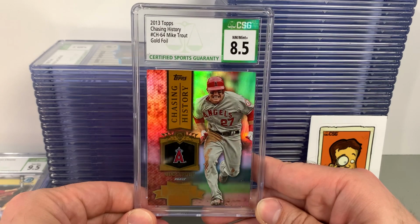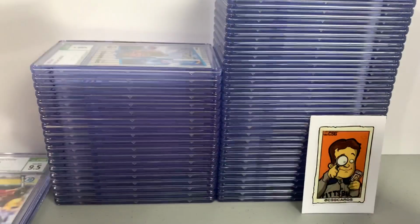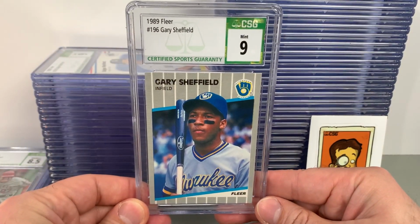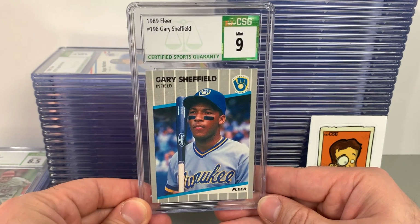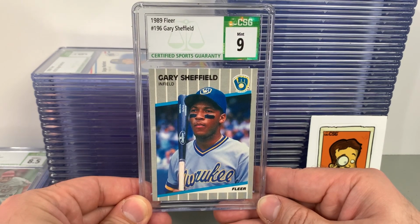So 8.5 near mint plus on the gold foil Mike Trout Chasing History. It's a nice looking card. So I do think they are an option for you to use for grading. If you're looking just for straight up resale value, of course PSA is number one right now, but you also have a lengthy wait ahead of you, even longer than CSG.